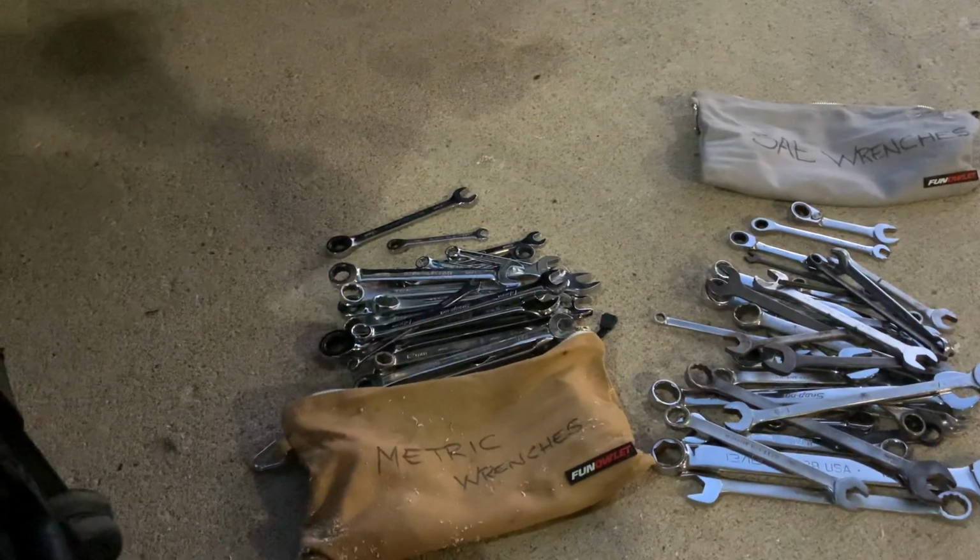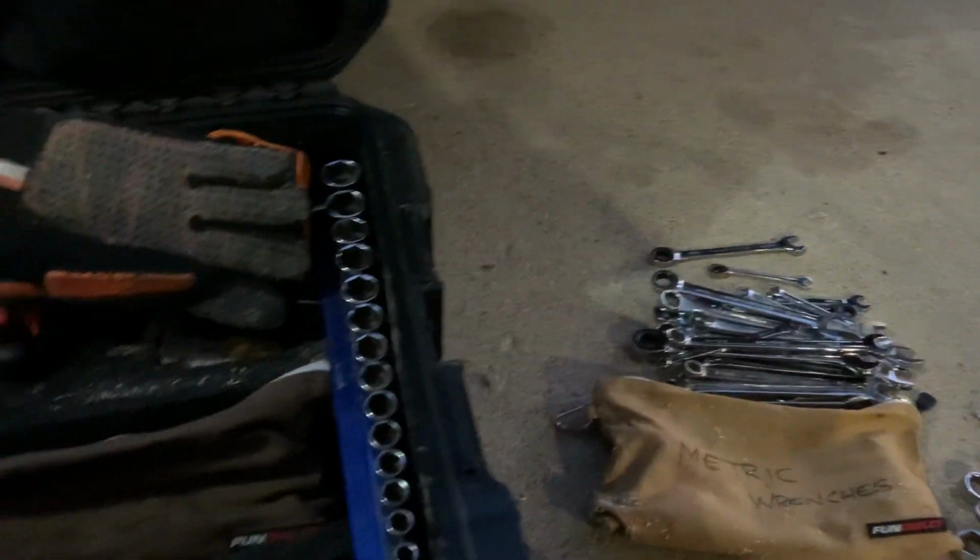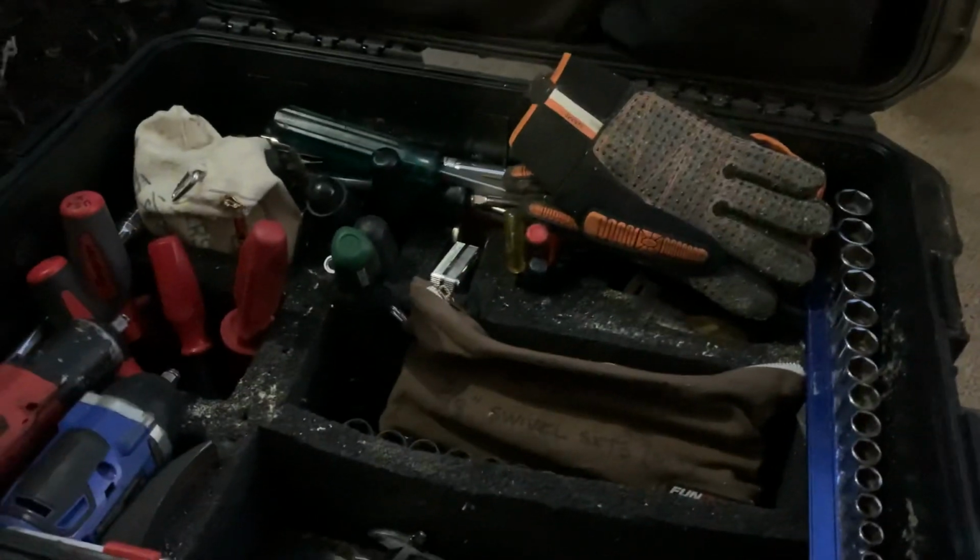But yeah, guys, go out there and get you some used tools, like Doc said and CP said. It won't cost you a whole lot, and you can keep yourselves off the truck.